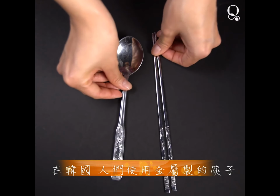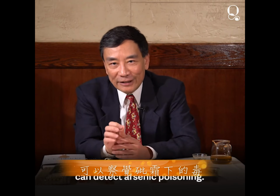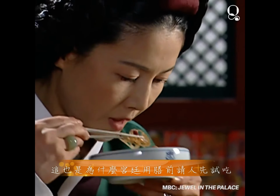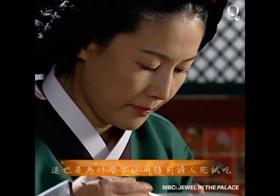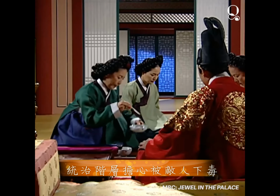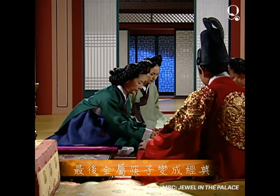In Korea, people use a lot of metal chopsticks. Wong says the origin could date back to the 7th century. They believe that the silver chopstick can detect arsenic poisoning. And that's why this maid is testing the food in this Korean TV drama. The ruling class during that time was often worried about being poisoned by their enemies. And eventually, metal chopsticks became a class symbol.